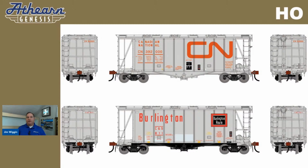Now, these cars would eventually go on to become Burlington Northern Cars 401510 through 401519. So as they appear here, they would probably be perfect from around 1968 and with some re-stenciling and weathering into the early 1980s. These also have roller bearing trucks.